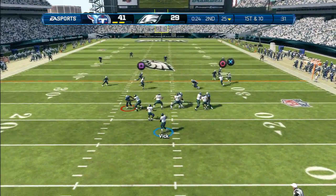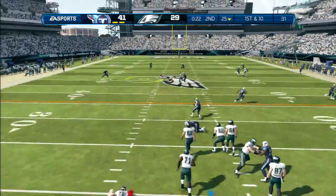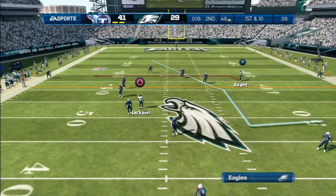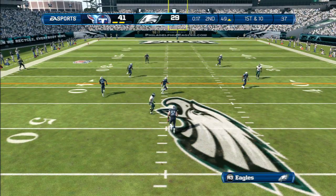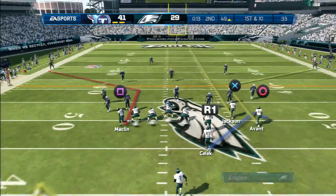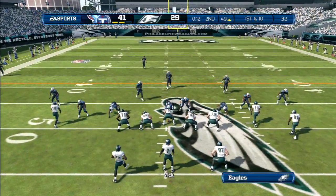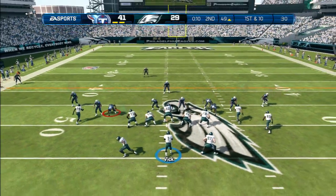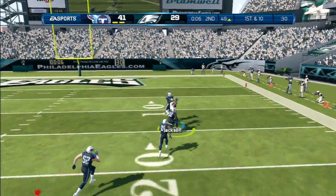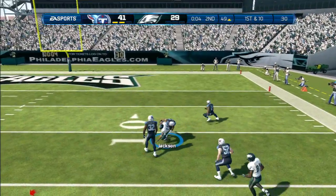First and 10. Trying to work the middle of the field. Another first down by the offense, and the happiest guys on the field or off the field right now is the defense. They are getting rested up on the sidelines. Here's the first snap after the big play. Wow, what a catch.